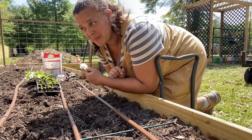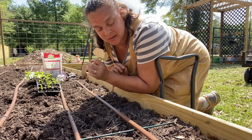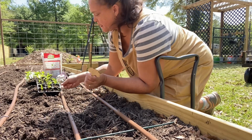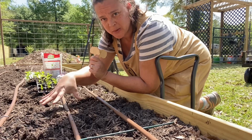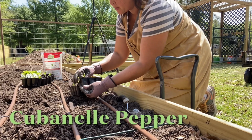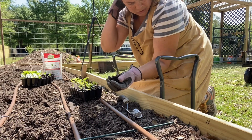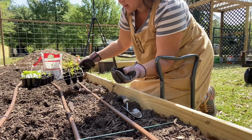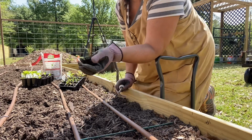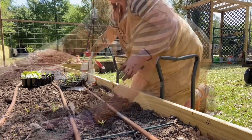Okay, so it's been at least an hour, maybe more since you last saw me. I was doing other things. So here I'm gonna plant sweet peppers. Okay, Cubanelle pepper. This one is still a baby. These were slow to come up because they were outside and the nights were still kind of cool, but at least I didn't have to set anything out to harden it off.